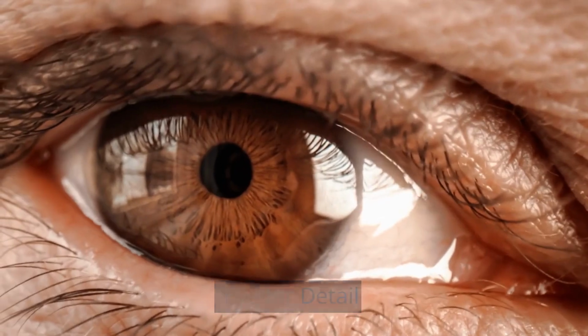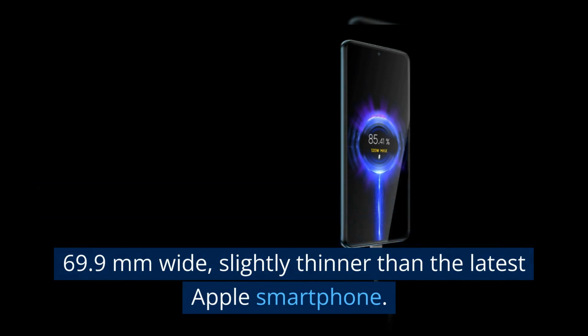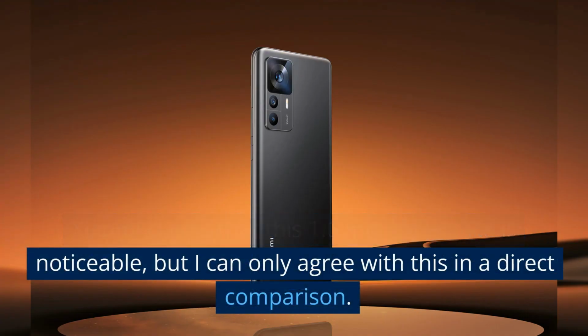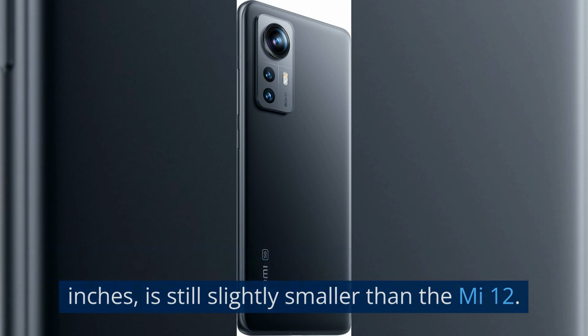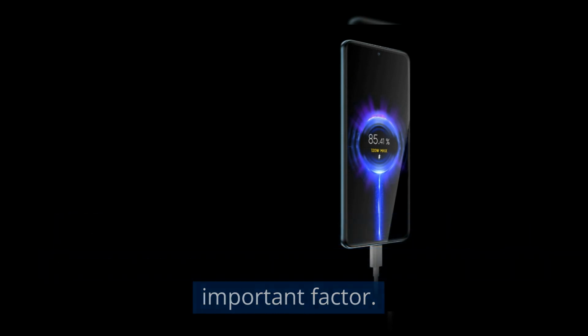Eye for detail. Before its release, the Xiaomi 12 was already being compared to the iPhone 13, with the phone being 69.9mm wide, slightly thinner than the latest Apple smartphone. Xiaomi claims that this 1.6mm difference is noticeable, but I can only agree with this in a direct comparison. Nevertheless, the iPhone 13, with a diagonal of 6.1 inches, is still slightly smaller than the Mi 12. In addition to increasingly better hardware, a phone's look and feel are crucial, making size an important factor.